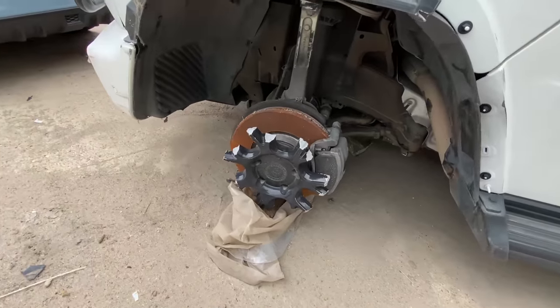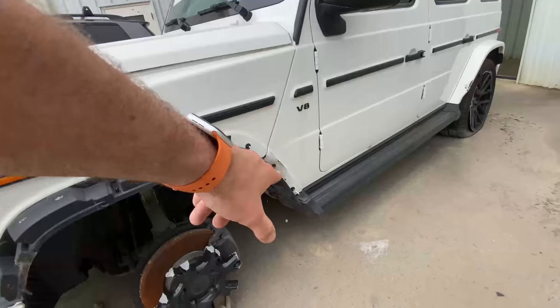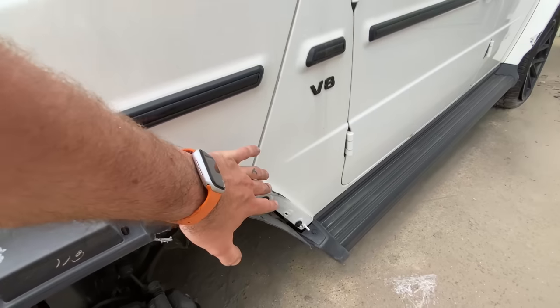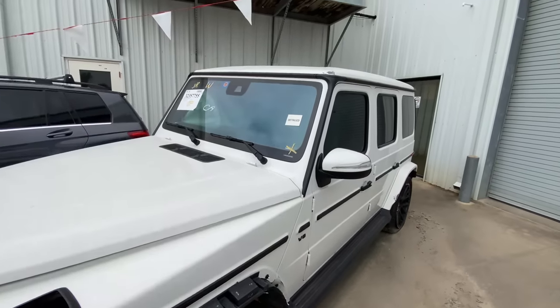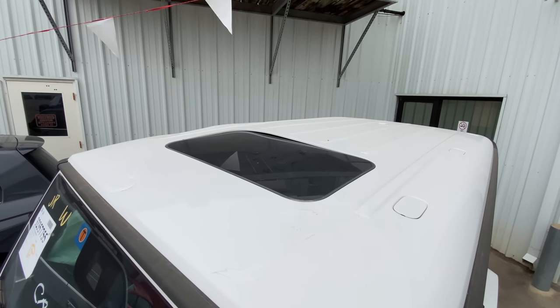Fairly obvious what happened here. It smacked a curb or something like that. Even the brake rotor has a chunk out of it. It did damage this panel, which isn't exactly a fender, but isn't exactly a door. I don't know what the deal is with that. It also got hit up here, and oh, look at the roof.